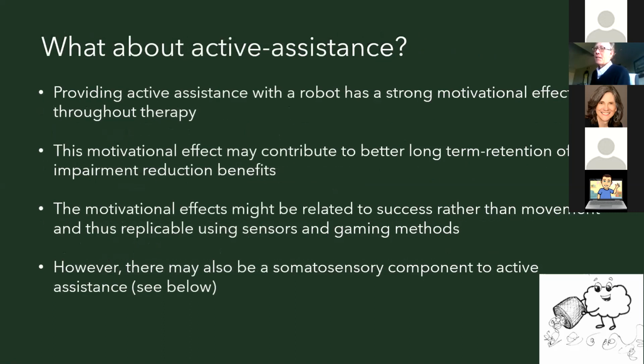What about the active assistance part? I believe it has a strong motivational effect throughout therapy. We've quantified that several times now. It may contribute to better long-term retention, and we think that might be dopaminergic, where you have better success as you're moving and you have better long-term retention. That's been shown in some other learning studies. Higher success leads to better retention.